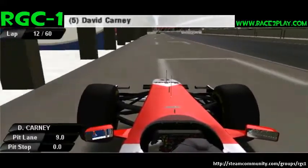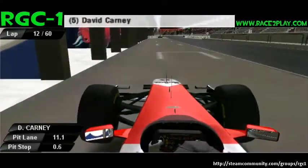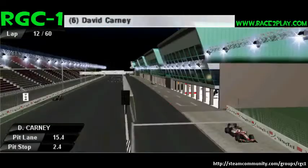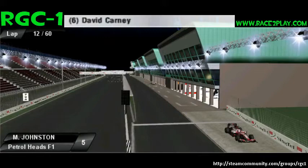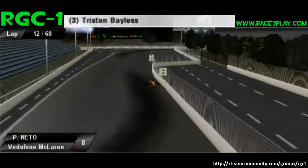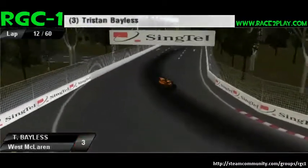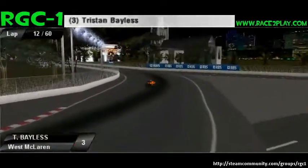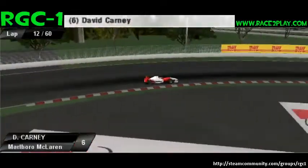Pretty thin field out there tonight. He's going to lose a lot of positions because of that. Tristan Bayless, meanwhile, at the moment, has gotten around all of that carnage. Looks set to go back to the front. Chris Carney's come back up.